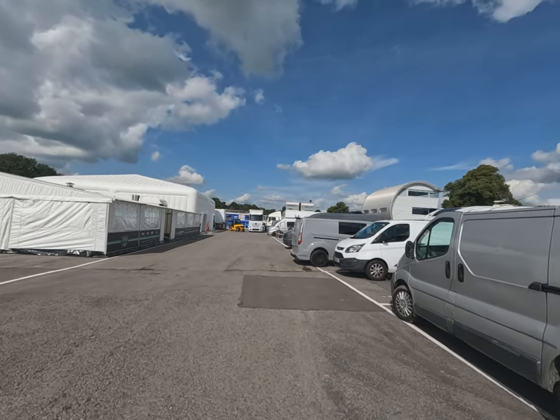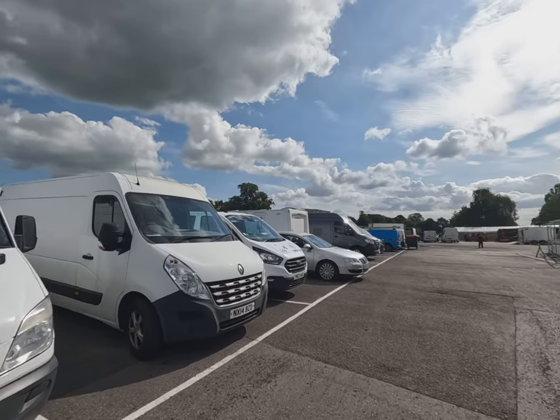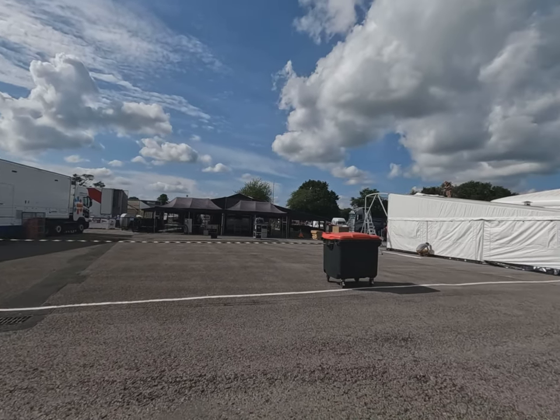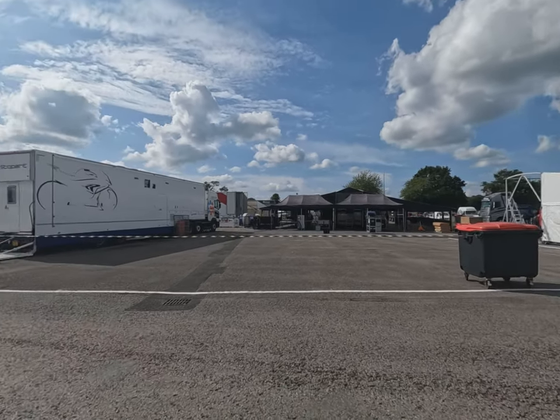We are at Oulton Park, track day at Oulton Park. First time here. Very, very busy. This is the back of the pit garages. And as you can see, the BSB guys are here setting up for the weekend. Their huge hospitality boardings, etc. It's a super busy paddock. So yeah, first time here at Oulton Park.